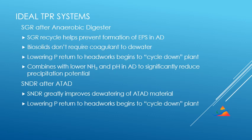So being able to keep the phosphorus soluble through the whole digestion process and then recovering it after the dewatering in a much simpler form is going to lower the phosphorus return to the headworks and begin to cycle down that plant. Combine that with the lower ammonium and pH in the anaerobic digester, and you're going to significantly reduce the potential for any struvite to be forming. And with the SNDR after an ATAD, you're going to see the same cycling down effect.